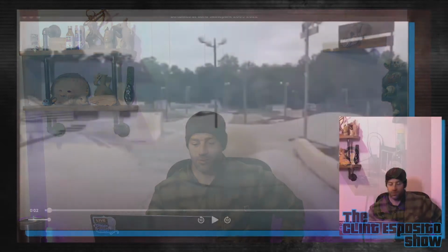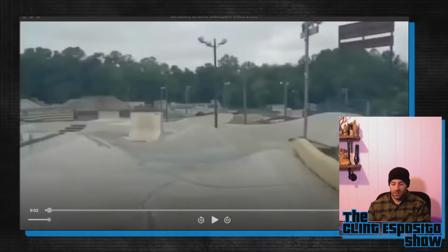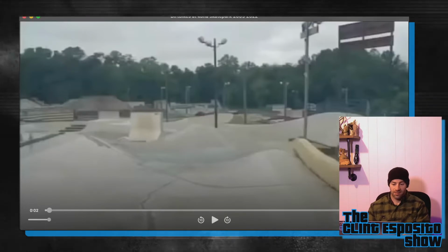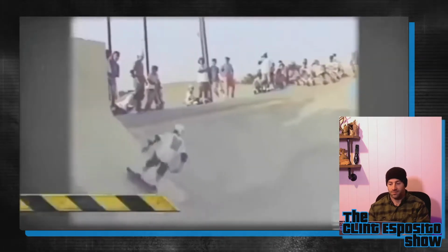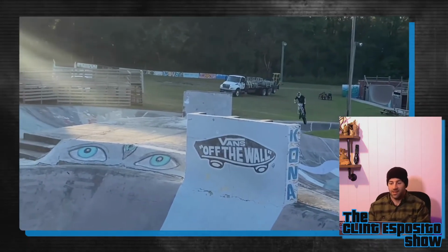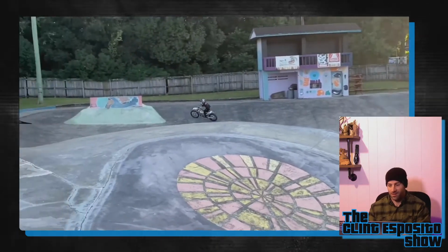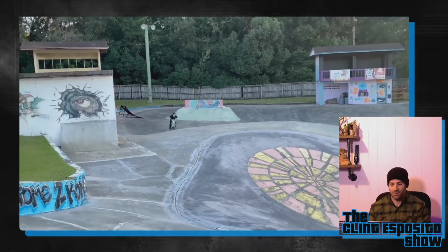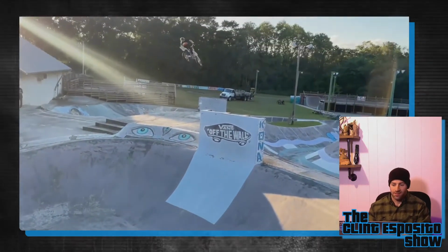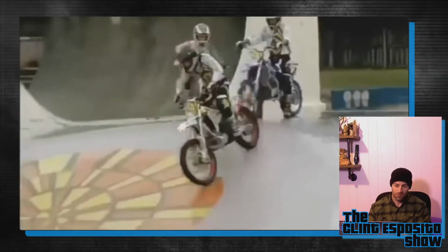So this is what we're going to do. We're going to switch on over to this screen, and I got some clips pulled up. Kona's been here since '77, and it's the longest surviving privately owned skate park in the world. All right, here we go. Here's Josh coming in, shredding from the yard. This is like the main little front section, I guess. So, yeah, tying in that nice tabletop, the tombstone down there.